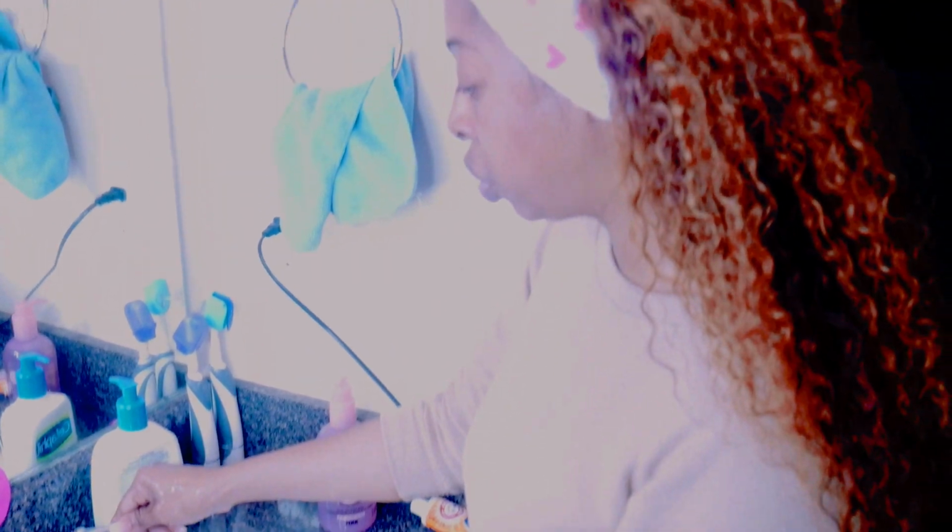Boom. So I'm just going to rinse this. Done for that. Then we're gonna rinse. I like to do two rinses, one with the warm water, and then I do it with cooler water so it can close your pores.